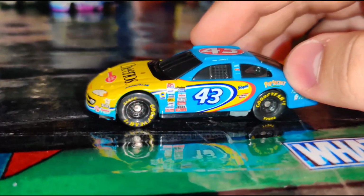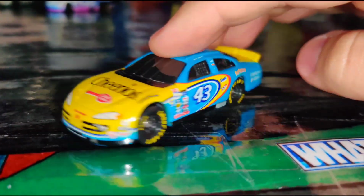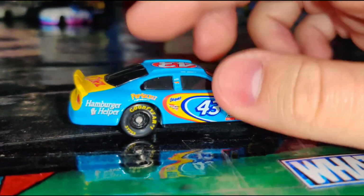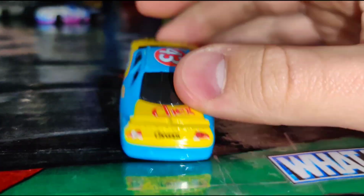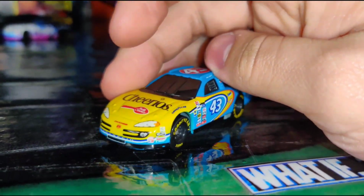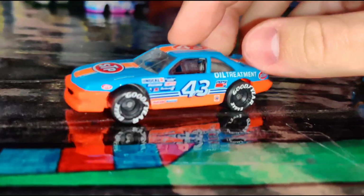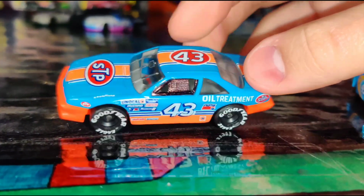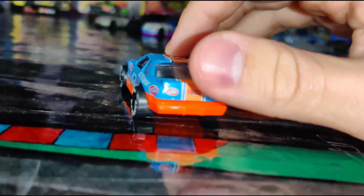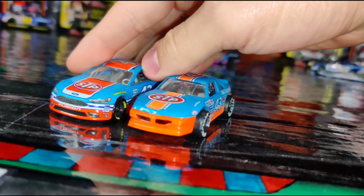Motorsports. Here with John Andretti's number 43 Cheerios car. Always a really nice car. The Cheerios cars always come out really nice, especially with the Petty blue here. Looks very, very cool. Let's get a look up here. Really, really cool car. And let's go ahead and move on to the king himself, Richard Petty. Right here we got his STP oil treatment car. This one's really cool. And let's go ahead and compare it with this car.